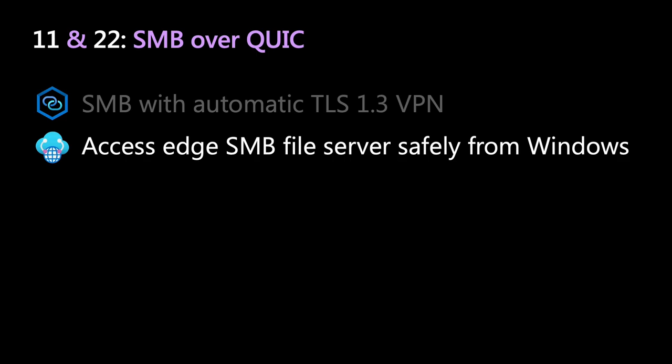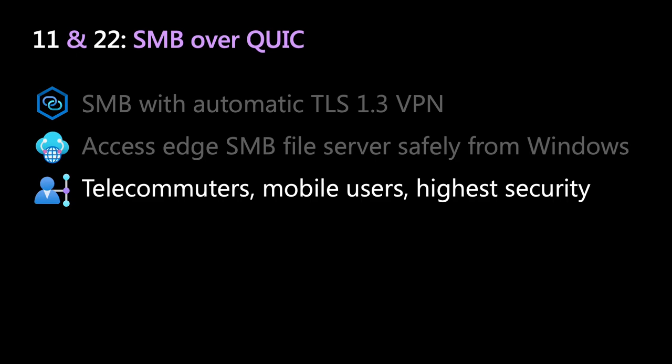I know this is supposed to be a Windows 11 and 22 sort of session, but we already have an Android client that we've done with a partner. So you can use mobile phones for this technology. What it means is telecommuters, mobile users, your highest security posture users can now use SMB as it is today, through this highly secure, highly available, highly tunneled protocol of QUIC that works over the internet. It works using UDP. It works everywhere. Much of the internet, about 25%, is already using QUIC, whether it's HTTP/3 or parts of DNS. And SMB is the first major application protocol designed for use with file servers to make use of this technology. I mean, QUIC is the future.